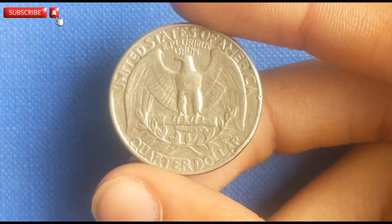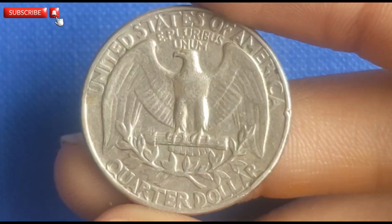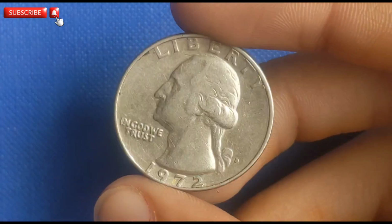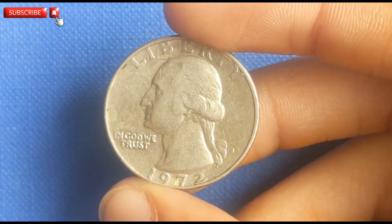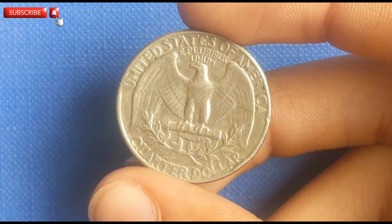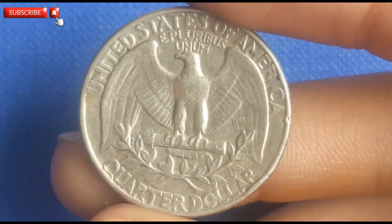The 1972 Washington Quarter, in particular, stands out due to its rarity and desirability among numismatists. What makes this coin so special is not just its historical significance but also its rarity in pristine condition. Many of these quarters were used in everyday transactions, accumulating wear and diminishing their collectible value. However, a handful of them remained in near-perfect condition, untouched by the rigors of circulation. Coins in uncirculated condition, especially those graded highly by professional grading services, command extraordinary prices in the collector's market.